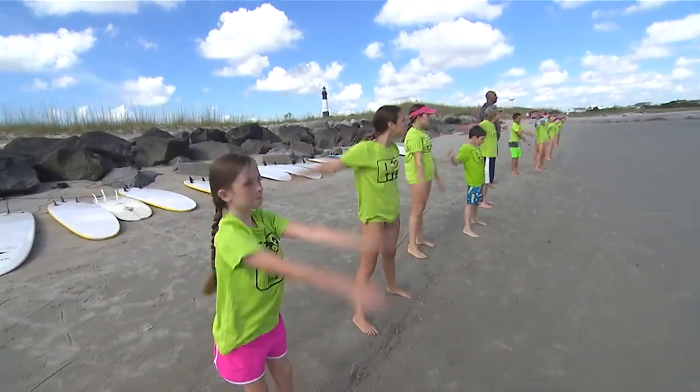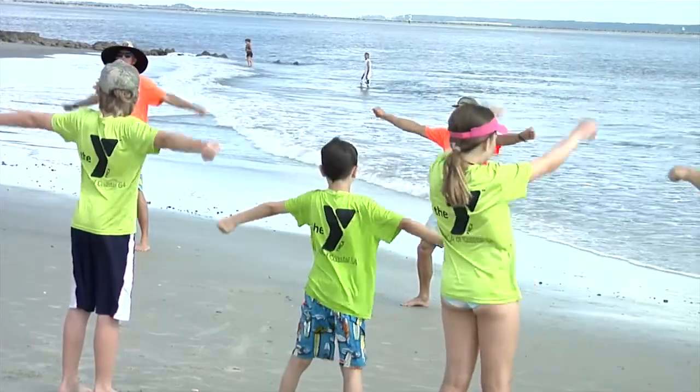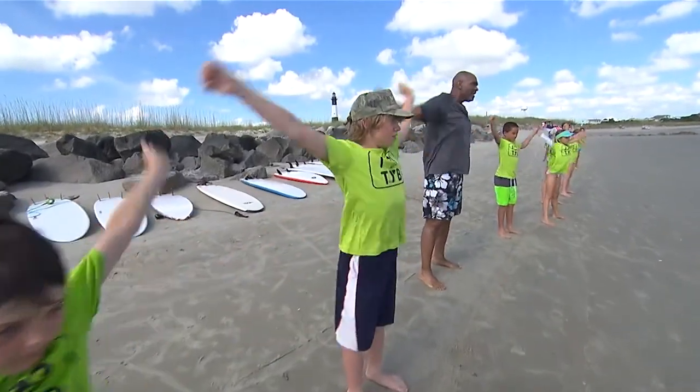Get those shoulders loose. Small backward. Good. Better. Big backwards.